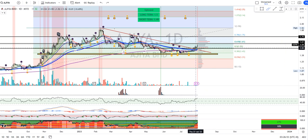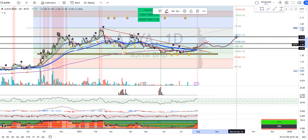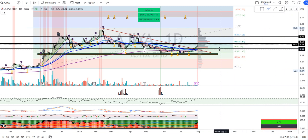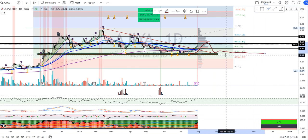Or, since it's a little bit overbought now, it could actually face its resistance at 160 cents, come back down a little bit, consolidate, and then move on further and go step by step like that. That's also possible. But we have to see how it goes for now. Honestly, this could even be a false breakout, breakout back to 160 cents and then boom, plummet back down and consolidate. That is also possible.